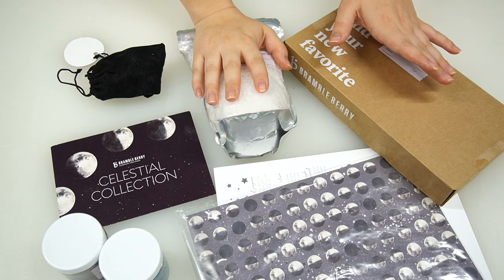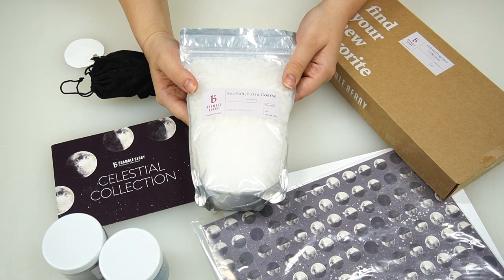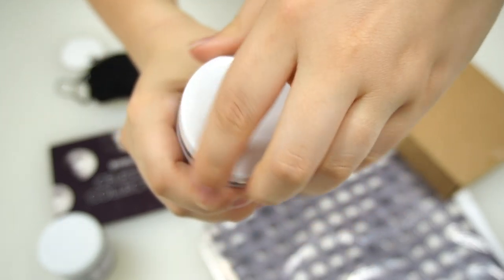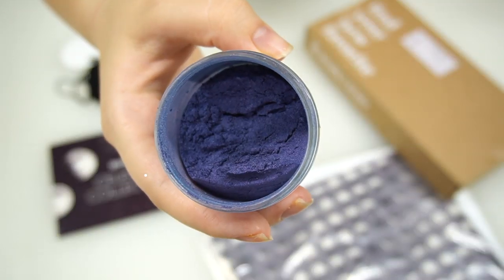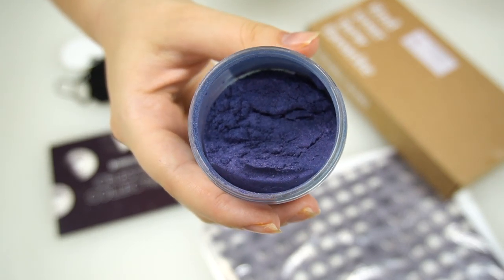It came in a beautifully packaged box, but you know I've chunked that. You got this extra coarse sea salt. Like, this is some chunky sea salt. You've got this blue eco glitter. It's super duper pretty. This isn't a primary blue. This is more of a navy. Next up is Galaxy Violet Mica. This is like a blue purple. It's really, really got some dimension to it.